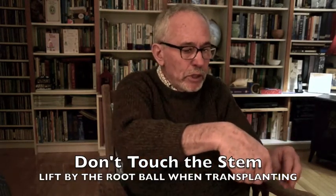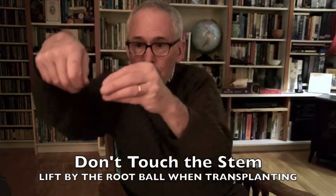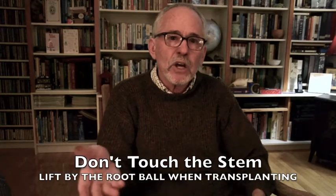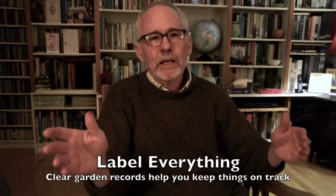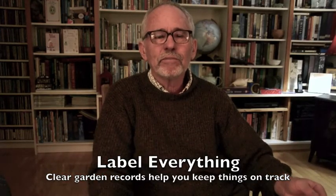And using the spoon and using your hand, you pick up the root ball, which should be slightly moistened. You transfer that to the larger hole in the larger pot. You gently tamp down the soil on all sides, give it a tiny bit of water, and it's good to go. So that's potting on, and it's an important strategy to know about. The next thing is label the crap out of everything. Label your plants, keep a garden journal, and record everything that you do.